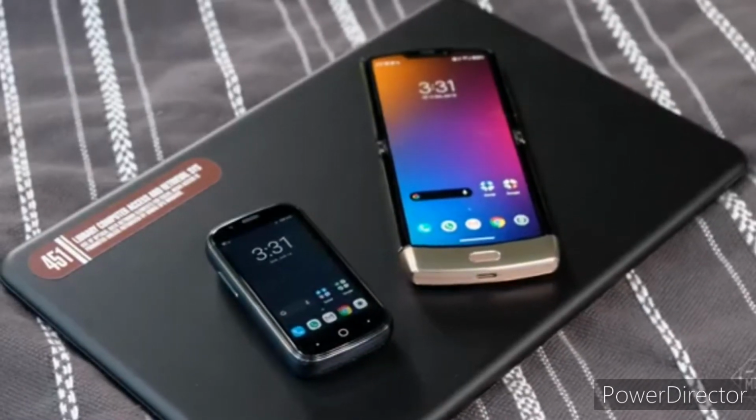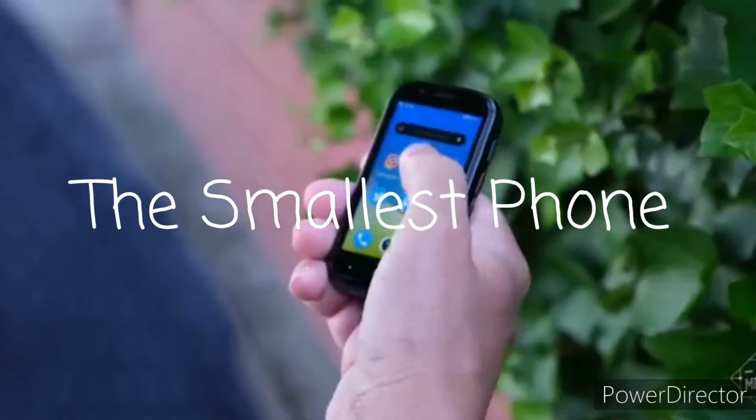Today we're going to be talking about the smallest phone that could be usable on a daily basis.